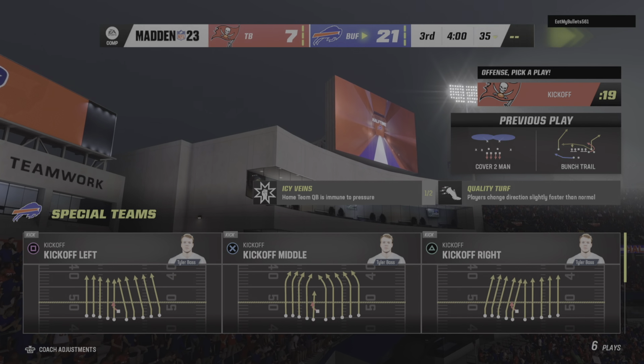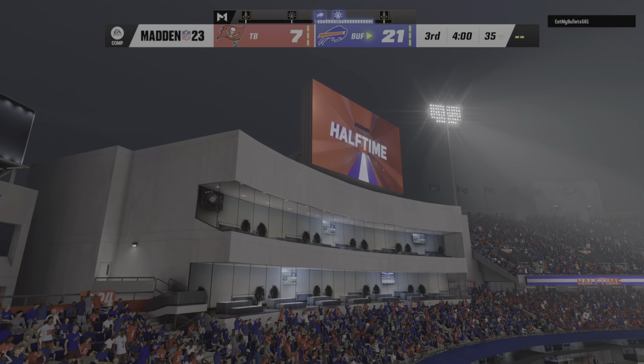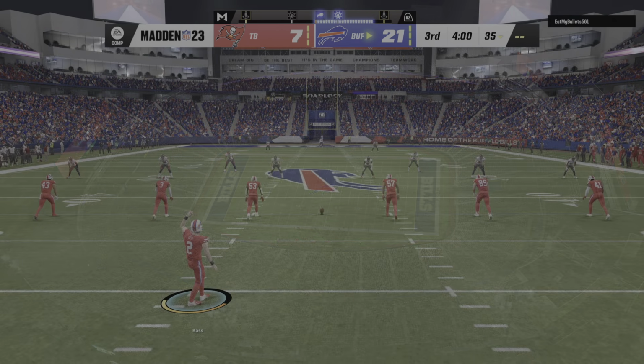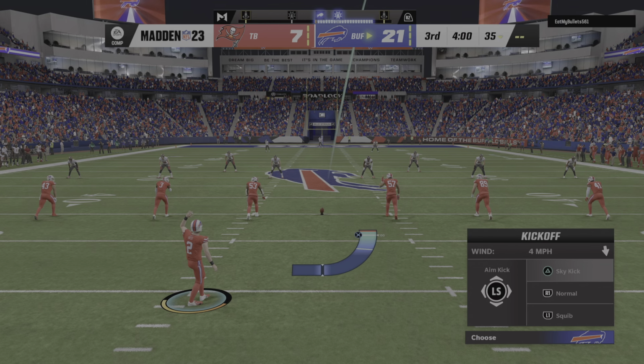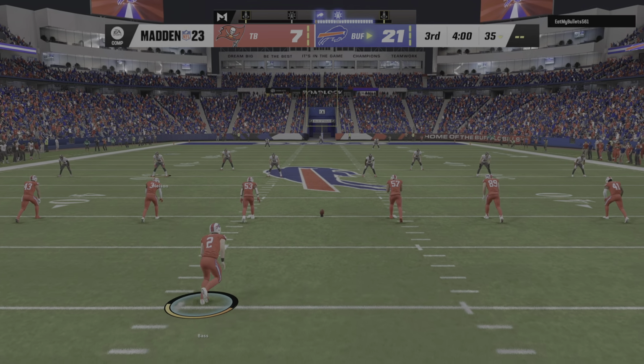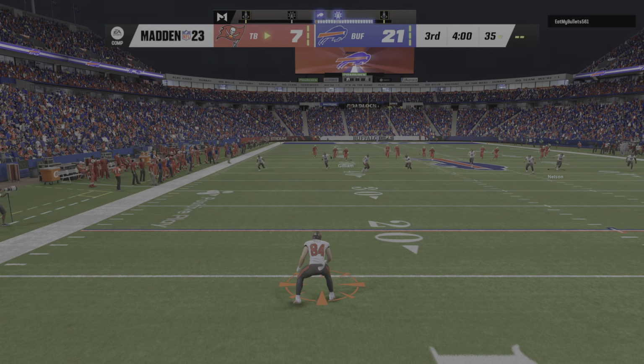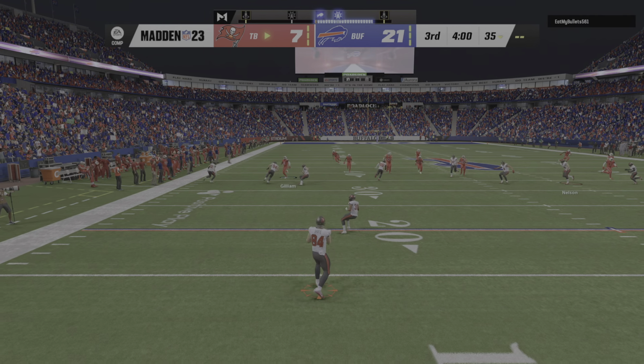Welcome back. Halftime over. We are ready for quarter number three. Alongside Charles Davis, I'm Brandon Gordon. So this is a two-possession ball game as we get back underway, set for the third quarter.